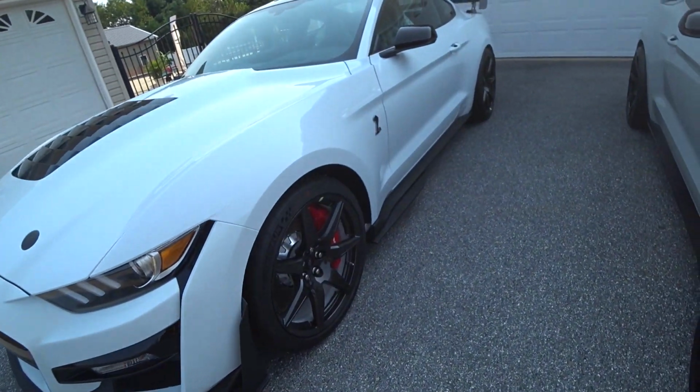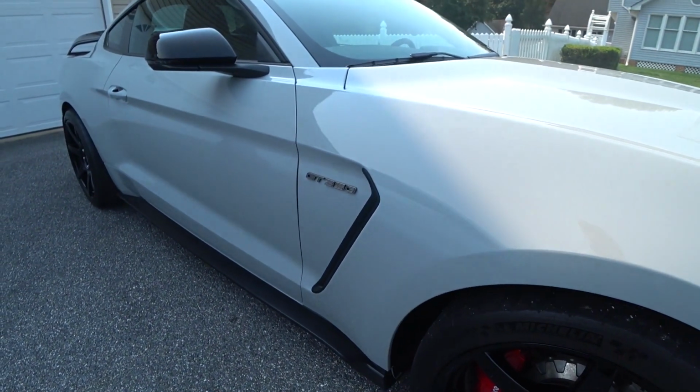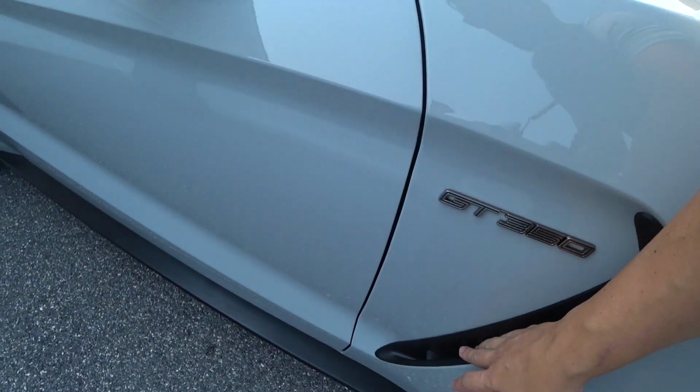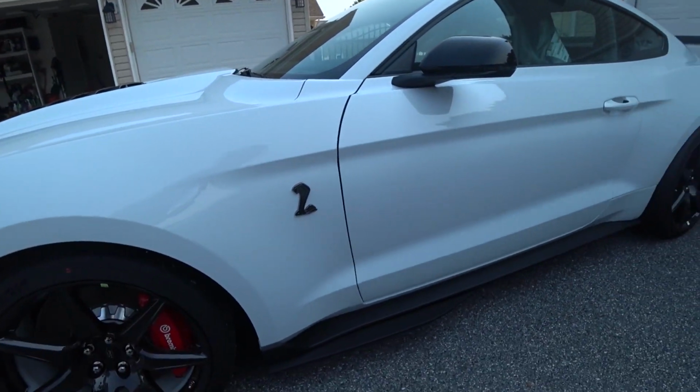Moving to the side of the vehicles, the GT500 has a Cobra emblem on the side, where the GT350 has just a GT350. The GT350s also have these side louvers here that are actually functional. You can actually see through them. On the GT500, they do not have that.